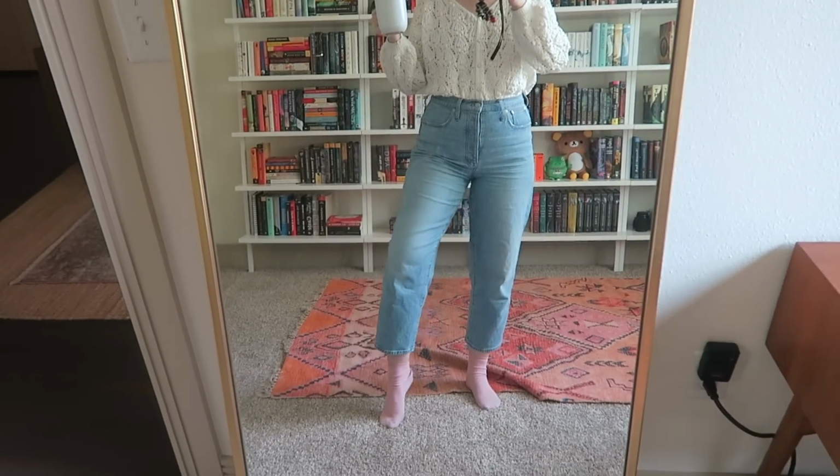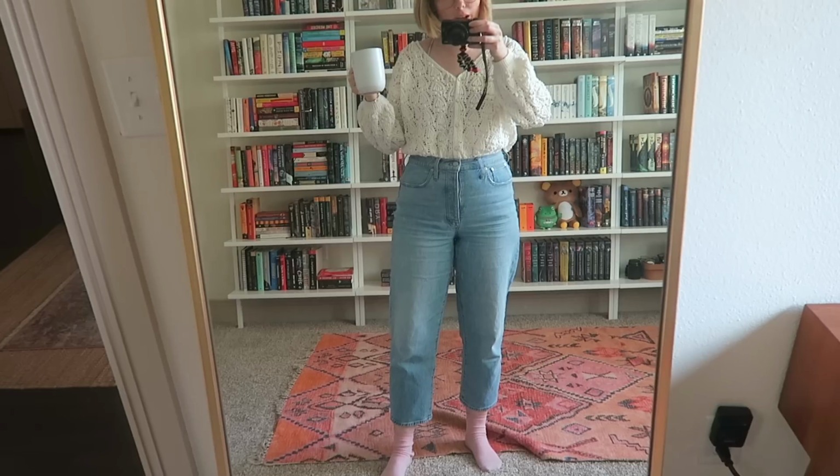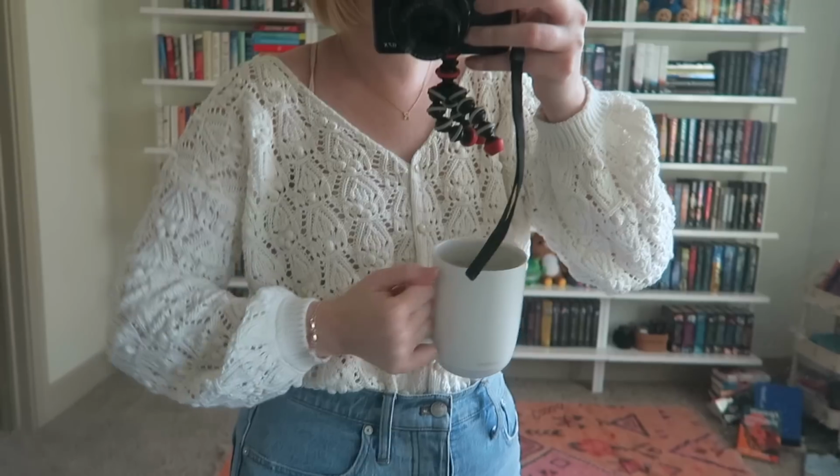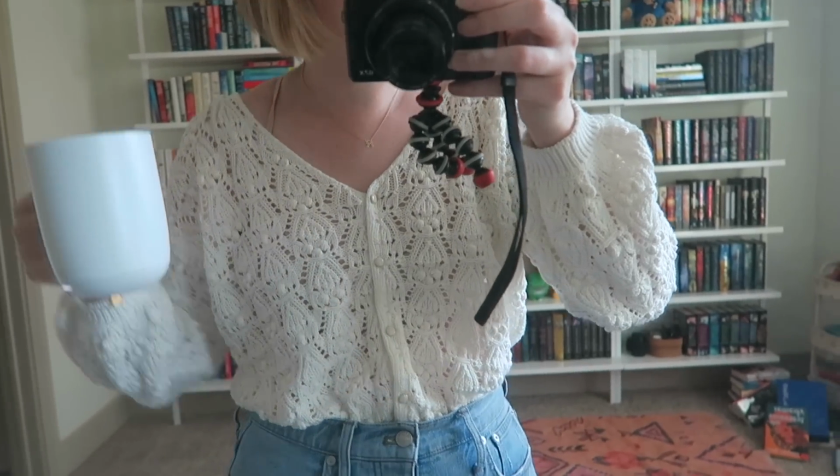A quick OOTD. Wearing the balloon jeans I literally wear every day if I'm wearing jeans. And then a Saison knit. It's Saison knitwear season. Their knits are always investments for me, but they're just so beautiful and I wear them every season. I'm just obsessed with them.